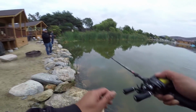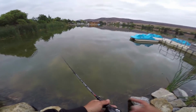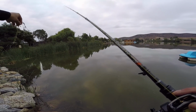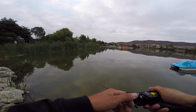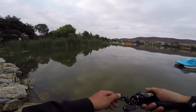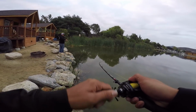Kitty. Oh, it came up. It was a big one, too. That was a big kitty. That was a big one. Yeah, there was no way I was gonna bring him in. Catfish.